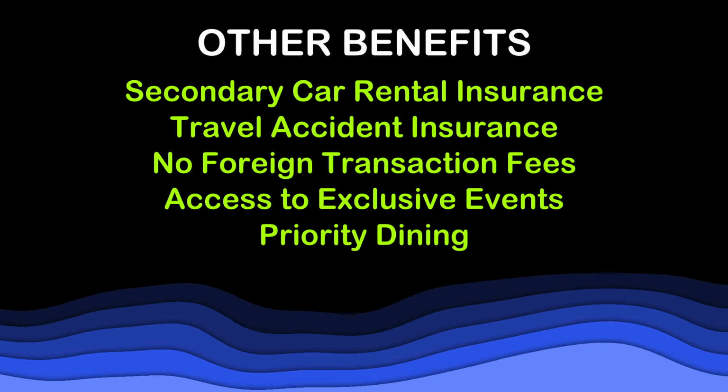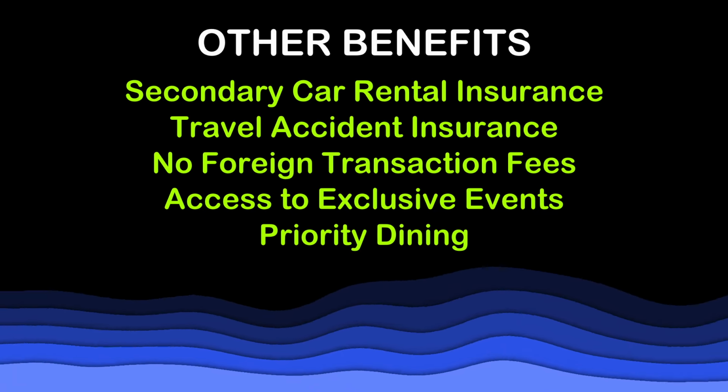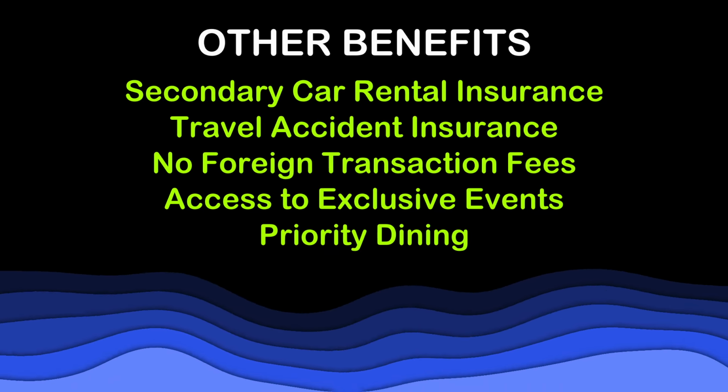Lastly, you also have some less popular benefits like secondary car rental insurance, travel accident insurance, access to exclusive events, as well as priority dining reservations at award-winning restaurants. So as you can see, this is a decent mid-tier travel rewards credit card.